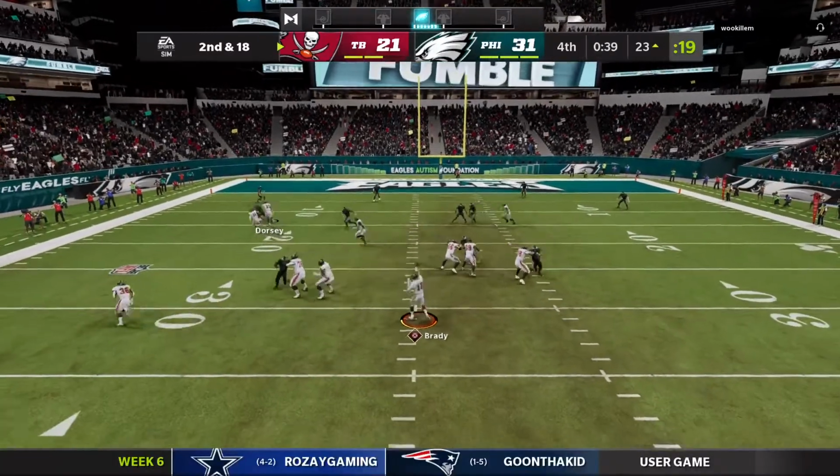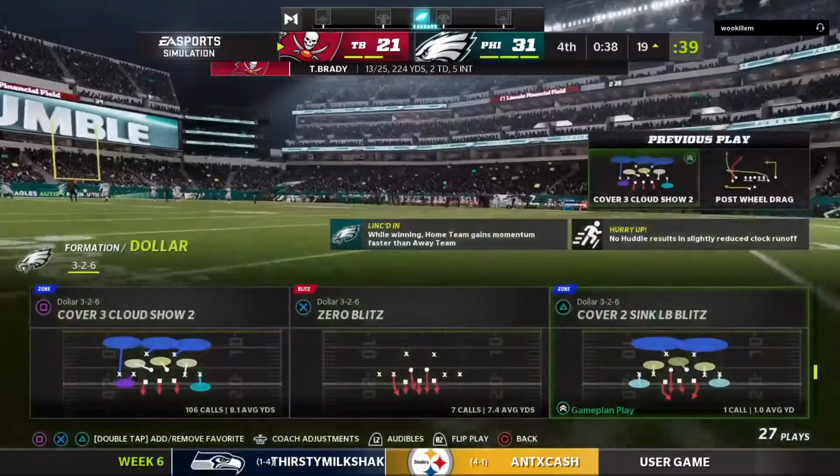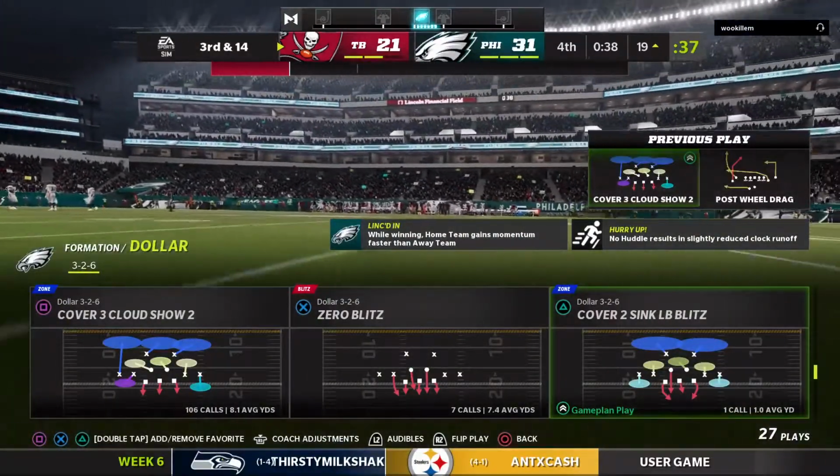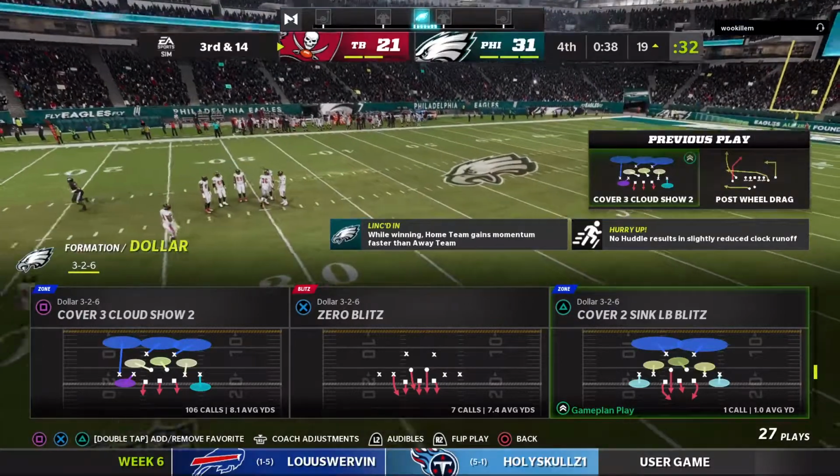Back to throw, Brady. Throwing left side here, and it's complete. And he'll go out of bounds in the red zone just inside the 20. 4 yards on the completion, and it sets up a third down.